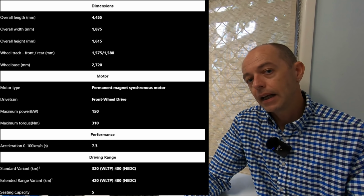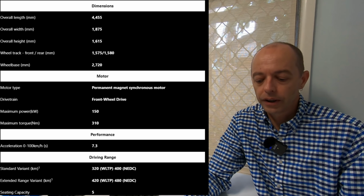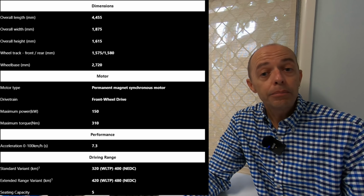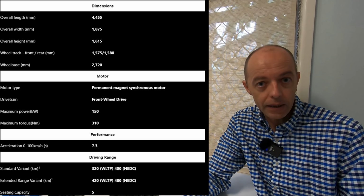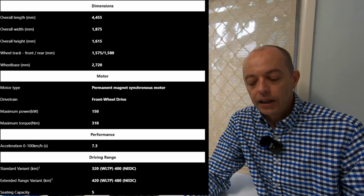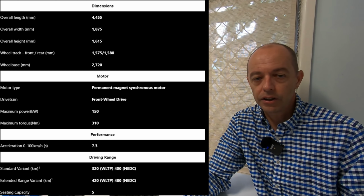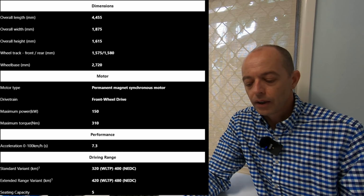WLTP standard kilometres. This is a key thing that people want to know about, just how far will the car go. So some comparisons there, 320 kilometres WLTP. That compares to the current ZS in Australia at 263, so it's better than the ZS at the moment. However, the next generation ZS, the smaller battery in that one's 320, so again, smack on, exactly the same as the new generation ZS, and the long range ZS is 440.